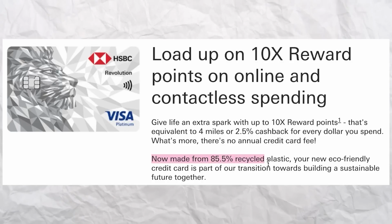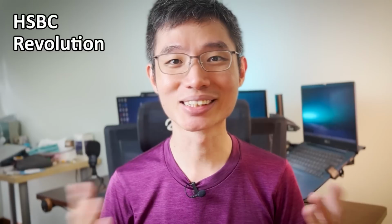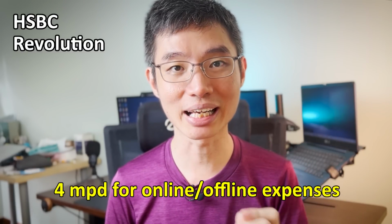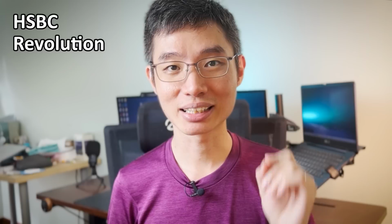The first card to get is the HSBC Revolution. HSBC proudly mentions that this card is made from 85.5% recycled plastic, though I'm not too sure what's there to be proud about. But that's not the main point. The main point is this card gives a rather high 4 miles per dollar for offline and online expenses, capped at $1,000 spent per month, basically covering almost all spending categories. Thus making this card an essential card to have.